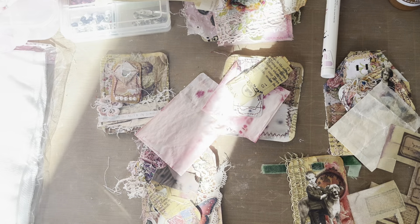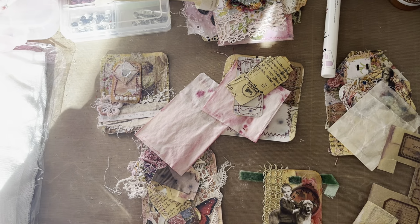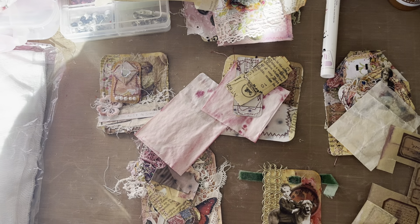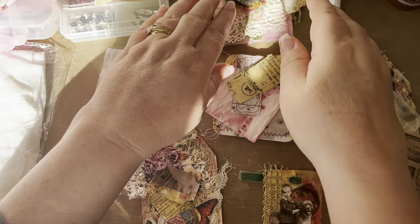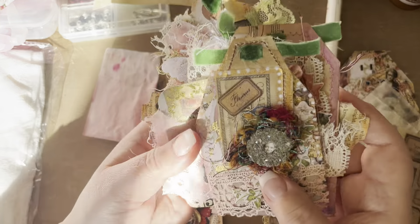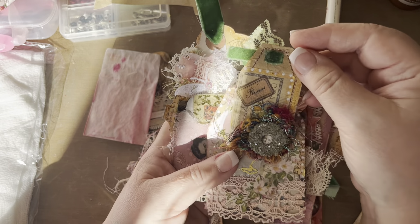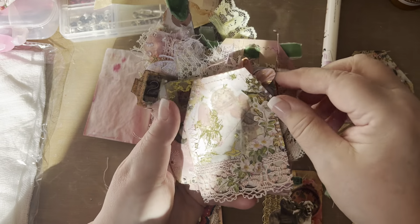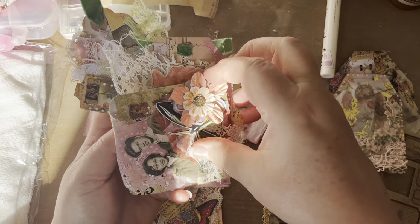Last week when I did the masterboard, I wasn't feeling 100% that day, and I had the ticket disaster. Well, I went back to my tags and I embellished them further. So these are the tags. I'm really sorry about this light. So I've done further embellishments.